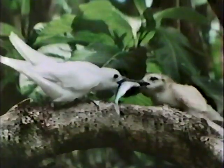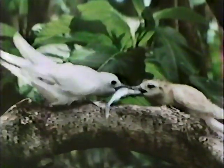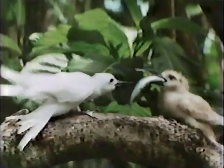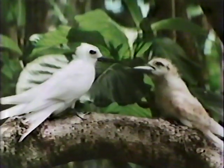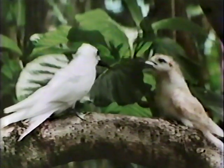In a way, the fairy tern is the exception that proves the rule. Birds build nests to protect their young from predators and other natural calamities. The fairy tern has less of a problem than most. In this environment, it doesn't need to build a nest. It can deter its few enemies simply by sitting continuously on its single egg. Another remarkable example of adaptation in nature.